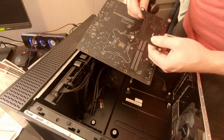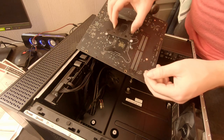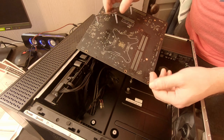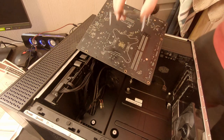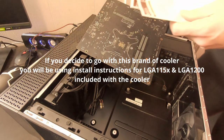I don't really know which way this is supposed to go. Same way that's supposed to go this way, but it doesn't really make sense either. I don't know if it really matters. There aren't any screws or bolts here, so just see. Let's see what we got here. Let's get instructions.